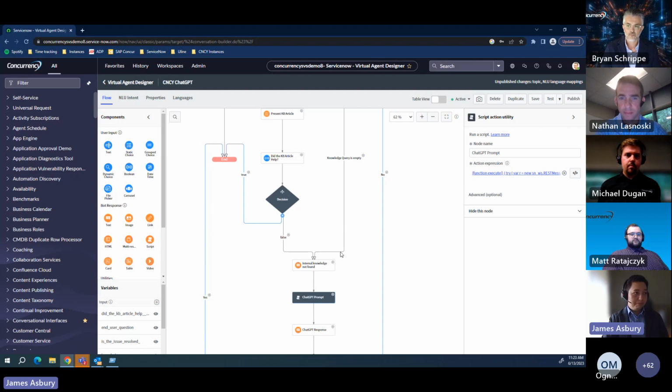Now, this is not to say that this is all that ChatGPT is going to do in ServiceNow. This is really just scratching the surface of what's possible with ChatGPT.